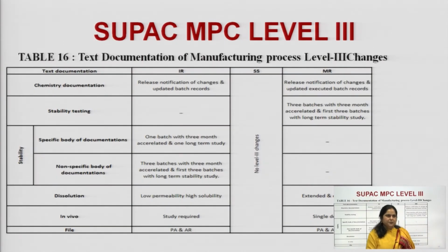Now, for level 3 changes, for chemistry documentation, it should already be according to the official monograph. We should notify the changes and update the changes in our batch records. For semi-solids, there are no level 3 changes, right. For manufacturing process changes, level 3, there is no such change for semi-solid preparations. Then for modified release, we should have the product according to the official requirements, notify the changes, and update our executed batch records.